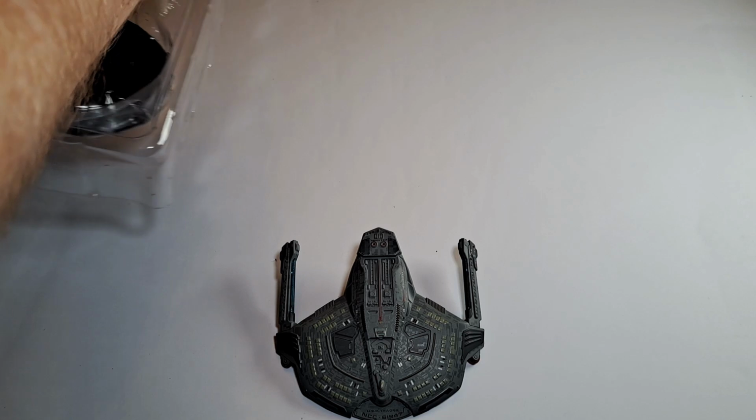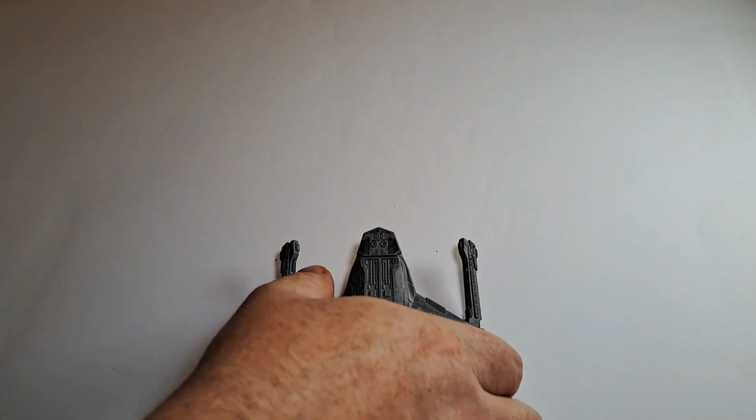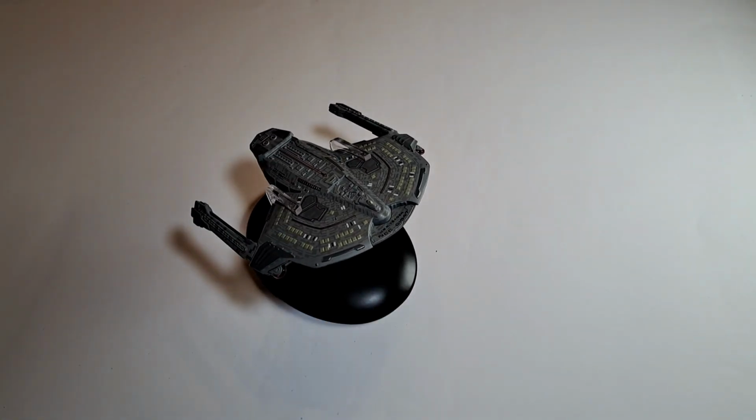Let me just get it on the stand. I neglected to look at where it's supposed to live in terms of the stand and the base. Well, let's see if I can figure it out. It gives you a good clue as to whether or not someone's set these up before, because if the base is still wrapped in cellophane, then the odds are that it hasn't been played with, so to speak, before. Yeah, it just slots in there, I think, like that. So that's it. That's the Saber class.